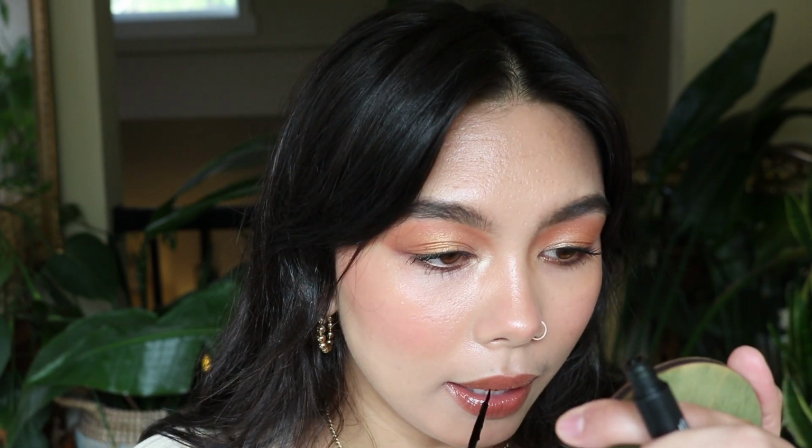Cute! And I do want to do a few faux freckles. I kind of want to bring out my lip freckle. I have like this little mole right above my lip, and I always like to bring that back out. And then I have a few on my face that I kind of just want to feature as well. So I'm going to take my favorite Freck XL little faux freckle thingy and use that.